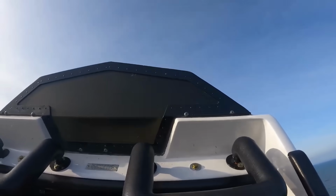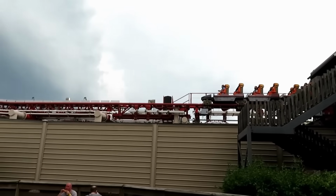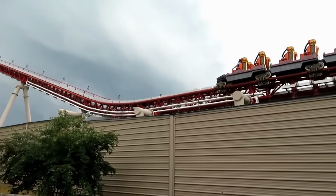At number 3, we have the Intamin masterpiece, Maverick, the Intamin Blitz coaster. This thing is so good. We have now entered the rides that I consider absolutely elite. You must ride these at some point in your life. These are the best of the best.